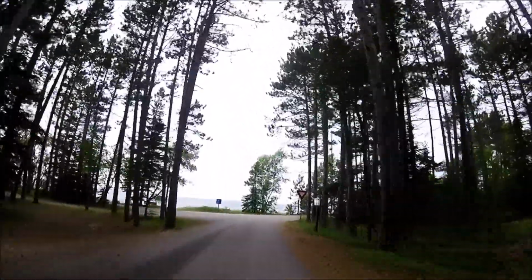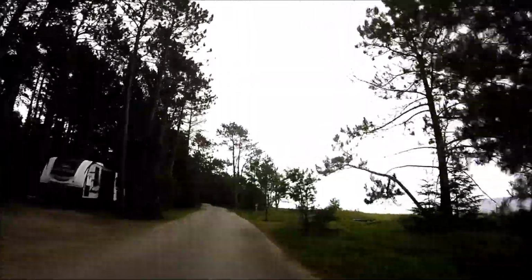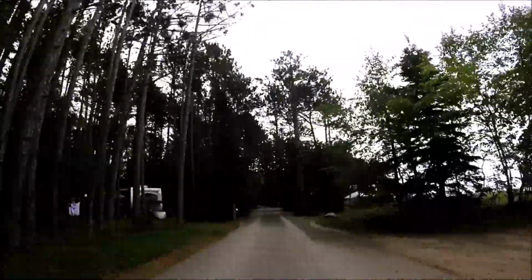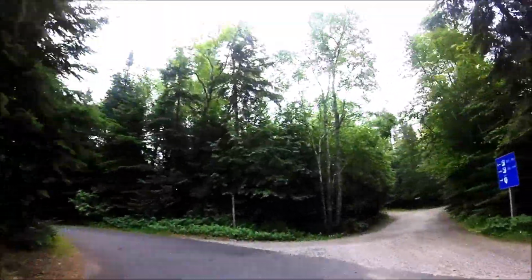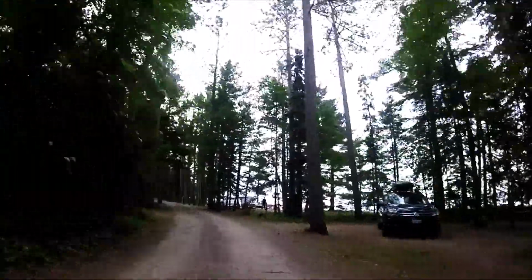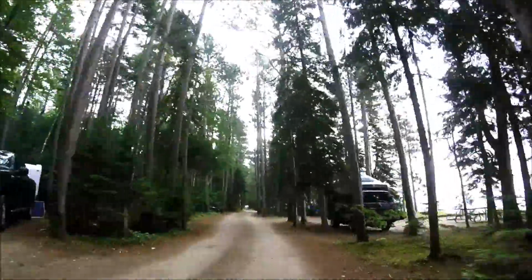So that's the electric section from what I can tell. We'll go back and do the other section. Alright, from what I can tell, this is non-electric. One of the advantages of non-electric is sometimes the sites can be closer to the lake because in the winter, you get huge ice flows, and you don't want your electric that close to it.